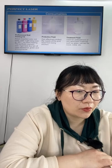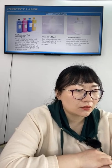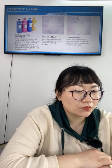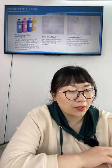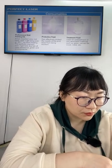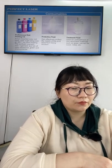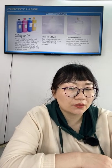Our professional wall printing ink adopts imported color mill base. It won't get icing even at minus 30 degrees. No need for heating. The synthetic pigment won't fade or fall off. It is weather resistant, green, and environmentally friendly.